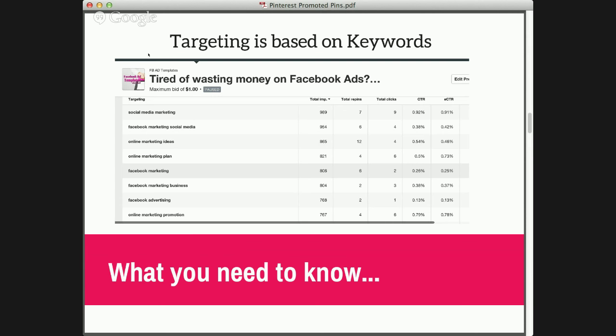So it's really great. I love, love, love that they do this because on Facebook, you can see what age they are, if they're male, female, what country, if they're on a mobile device, all that good stuff. But you don't know which pages. If you're targeting interests, you don't necessarily know which interests are performing the best. So I think this is a really cool feature, and something you can use to make your promoted pins more effective. So really, really like that.